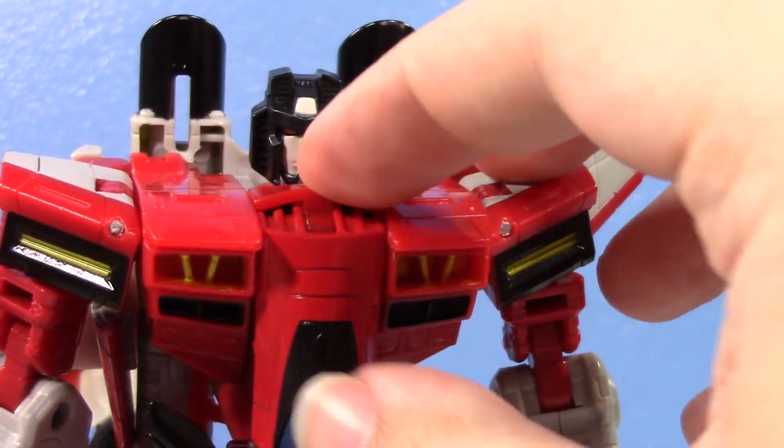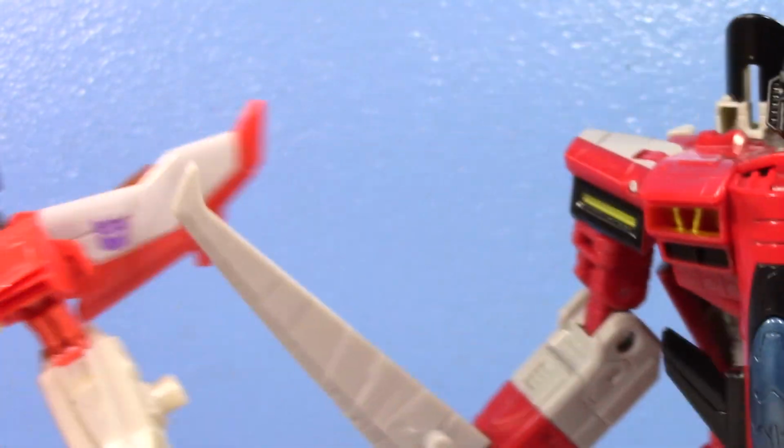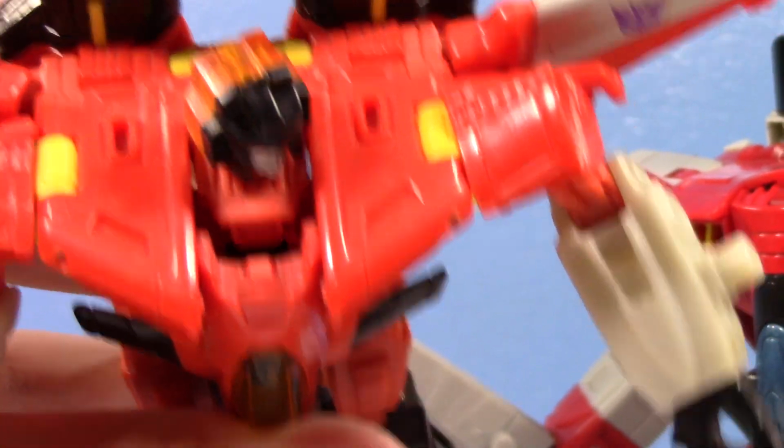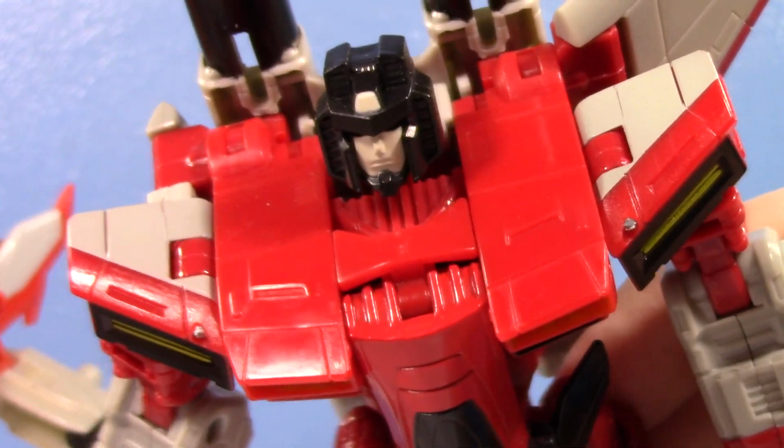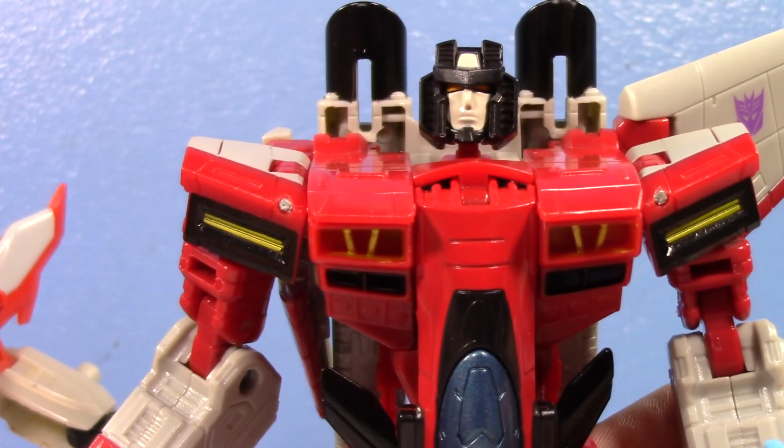They actually filled a gap that was pretty prominent on the original Deluxe. Right there, by the head and the cockpit, there's a pretty big gap, and it just doesn't look that good. And on the new one, they actually added this little panel right here that will fill that gap. I very much appreciate that, too.